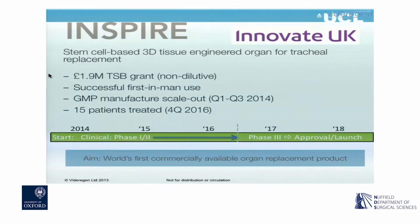Now these are phase 1-2 trials, so clearly there needs to be a change in terminology. You can't do a phase 1 trial in the sense of a pharmaceutical product with these kind of things, or indeed with any surgical implants, because you can't put them into volunteers. So it does need a different type of terminology. But the phase 1 bit still refers to safety. 2A refers to a non-randomised small-scale trial in actual patients. So that's what these are.